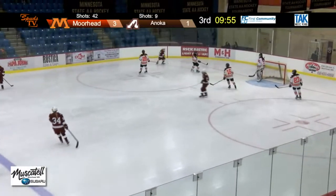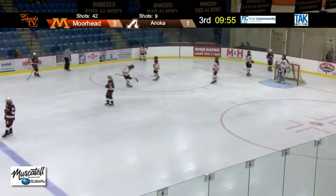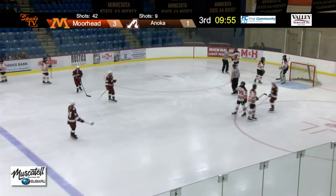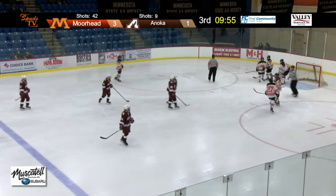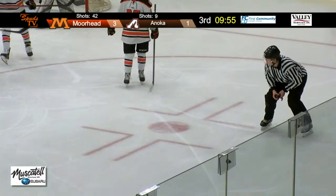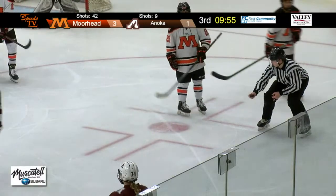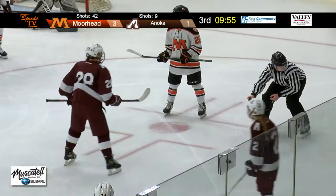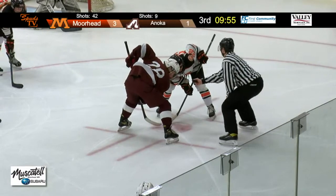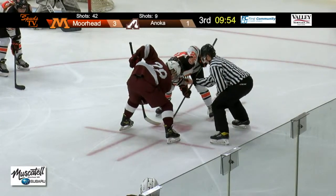Looks like Martinson's on the wing here with... That's Heineman. 27 is Heineman. Oh, excuse me. Yep. You're Heineman, and 13 is Dielstra. Sorry, young ladies, but the first time they've been on the ice here in the game as we are at the 9:54 mark of the third period.